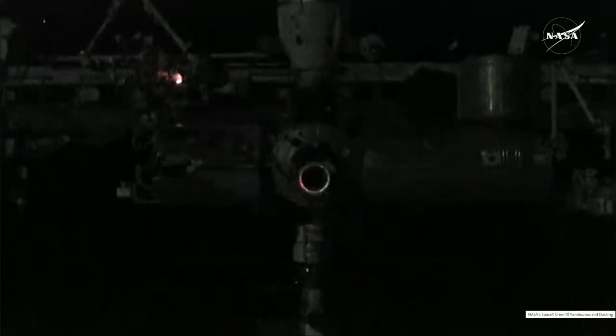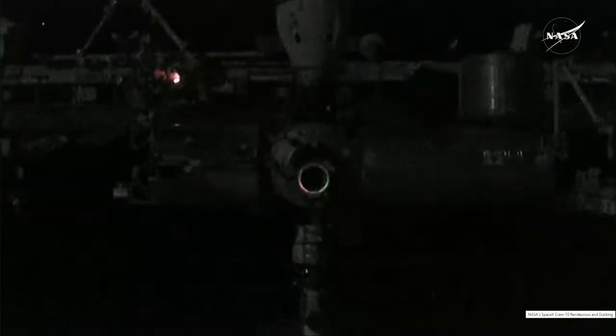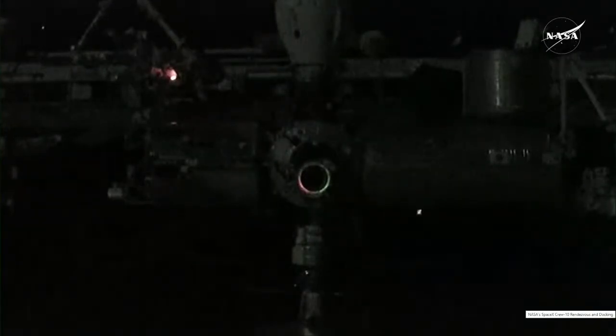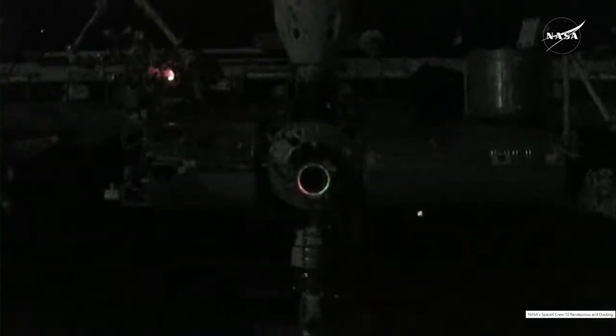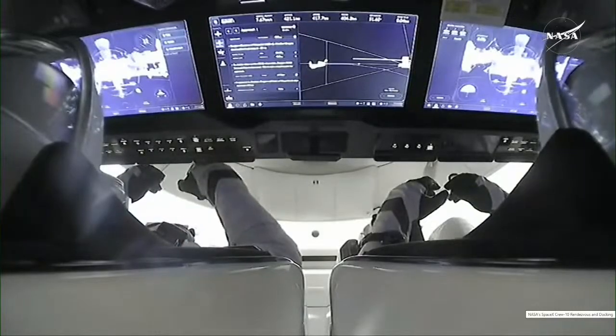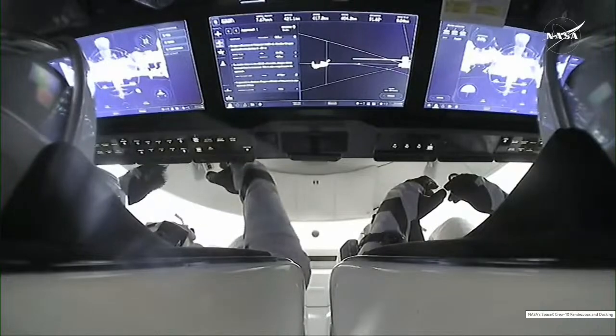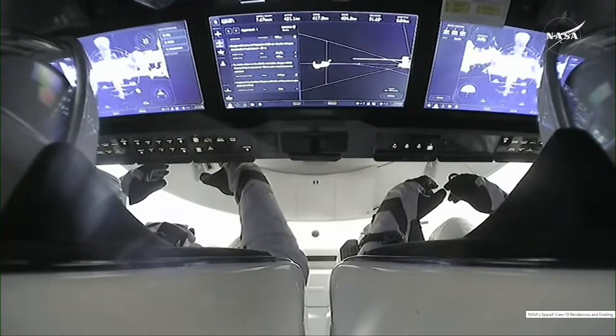And I love this sort of night vision-esque view here from Dragon looking at the International Space Station. So this is a view from the Dragon Endurance carrying the Crew-10 crew. The forward docking port there is in the center of your screen, sort of being illuminated every few seconds by that light from Dragon. And what I love about this is you can see the Crew-9 Dragon directly above that docking port. And of course, Crew-9 is going to be coming home after a brief handover period with the Crew-10 crew.